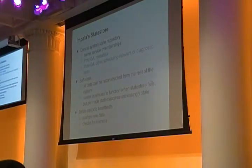I mentioned the Impala state store earlier. The state store is a single instance that runs in the entire cluster and currently serves as a name service for the entire Impala cluster. All Impala daemons register with the state store when they start up, and in turn they receive the locations of all other Impala daemons as the system is running. When new nodes get added, they register themselves with the state store, which in turn distributes these membership changes out to all of the nodes.